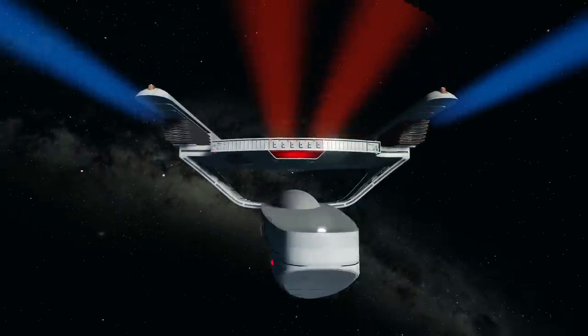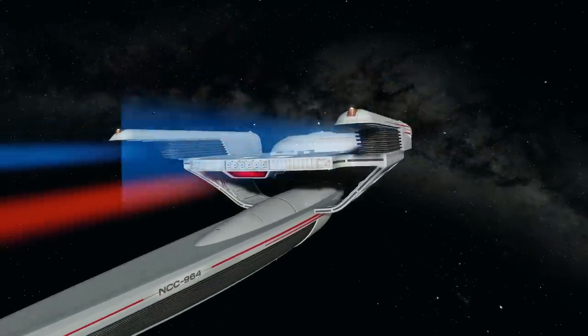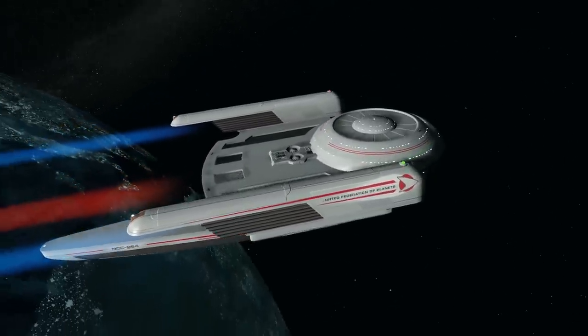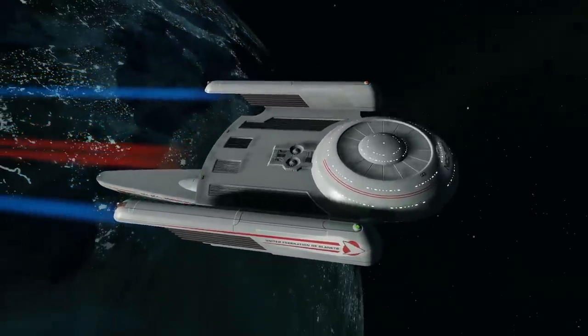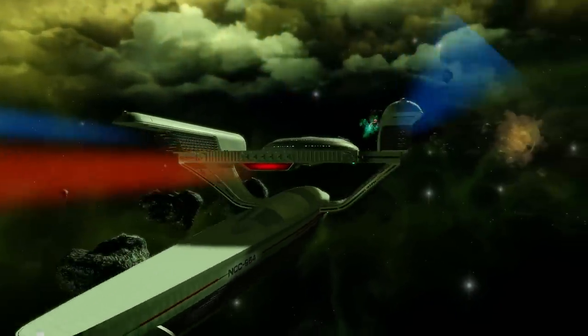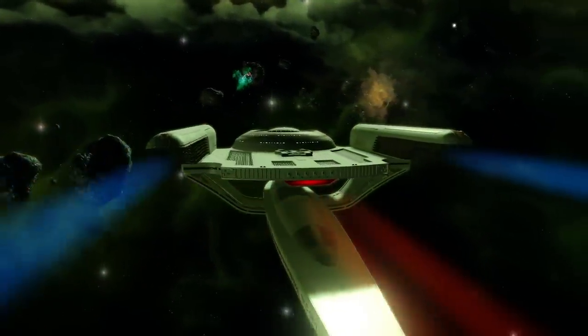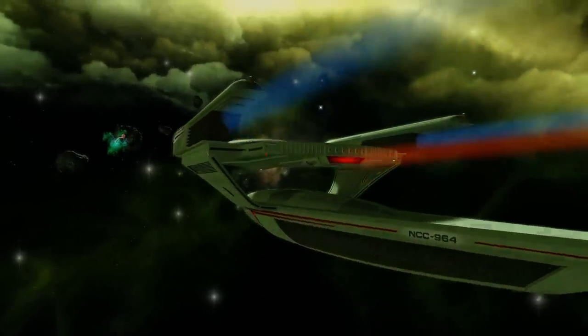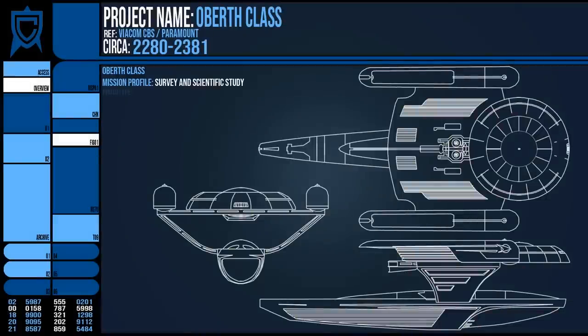This made the vessel ideal for all sorts of survey missions into known regions, following in the wake of the charted frontiers of those deep space ships that expanded the horizon. It would even see use as a civilian craft, being assigned to other Federation agencies outside of Starfleet for scientific purposes. The first of its line was the USS Oberth NCC-602.